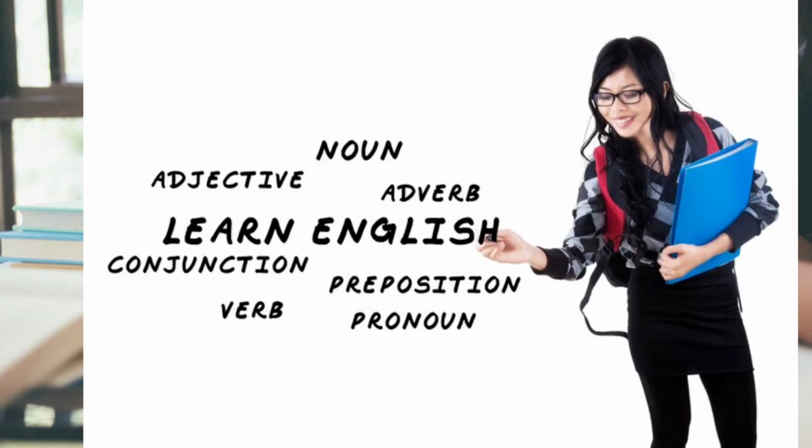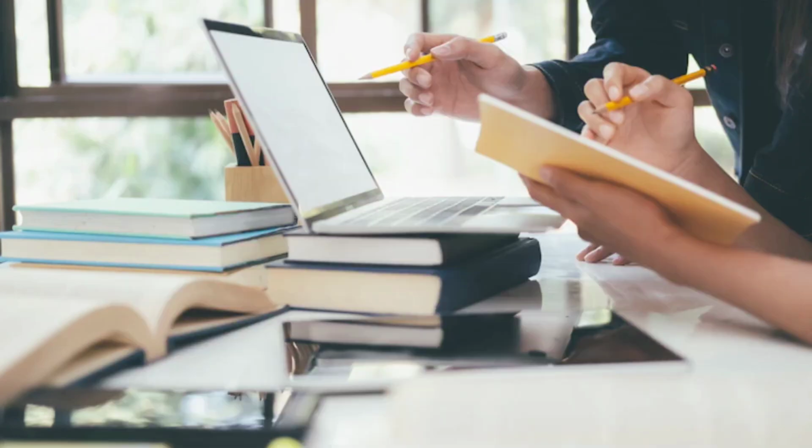There is a bonus step. Try the 5-5-5 rule. 5 words, 5 minutes to review, 5 sentences using new words. Words are like building blocks. The more you collect, the better your English.